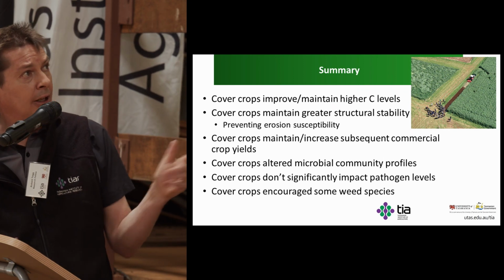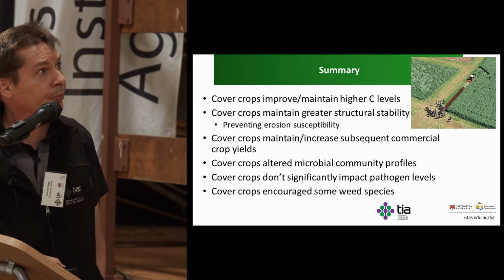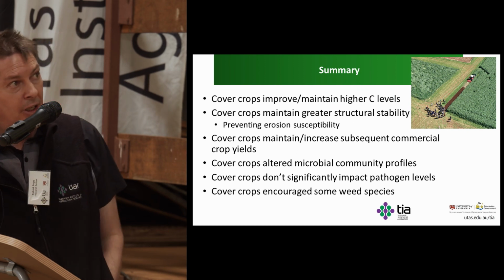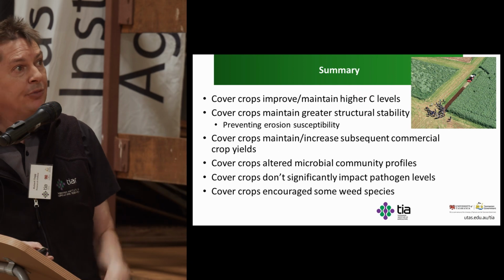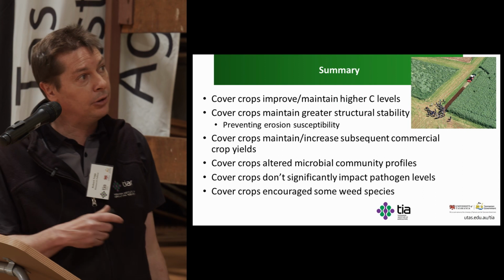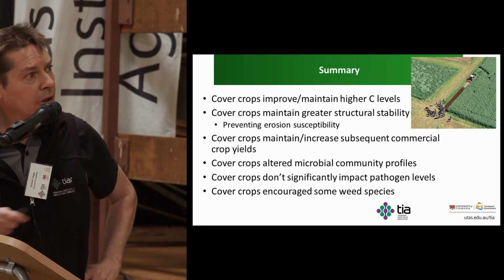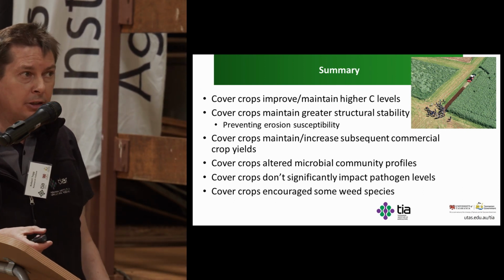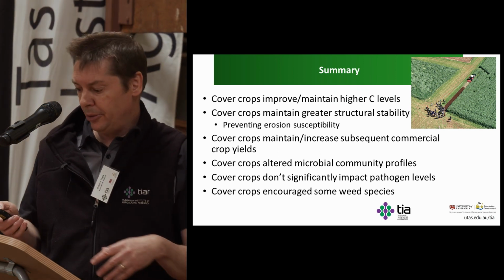Summary of today's talk. Cover crops improve or maintain higher levels of carbon. Cover crops maintain structural stability. They prevent erosion susceptibility. Cover crops maintain increased subsequent commercial crop yields in most cases. Cover crops altered microbial community profiles. Cover crops didn't really significantly impact pathogen levels, and cover crops encouraged some weed species within this specific trial.